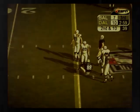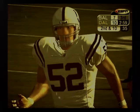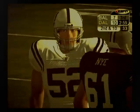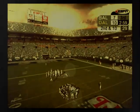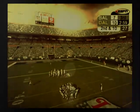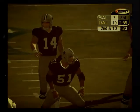Number 52 makes a play on this and forces the incompletion. Number 52 knocked that pass down, and he made sure the only one to touch the football was him. They have really gotten after the ball as a team today. That is their fifth batted ball. Nice, aggressive D.